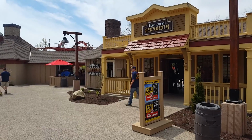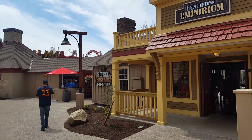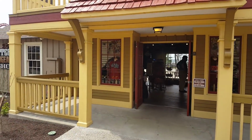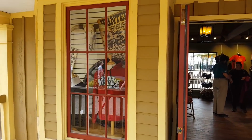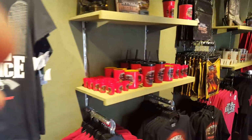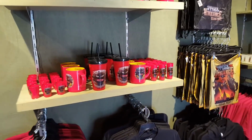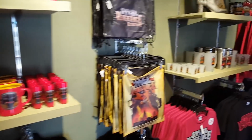Also new for 2018 is the Steel Vengeance shop right outside of the Steel Vengeance roller coaster. Get your Steel Vengeance merchandise. Get a cool hoodie. Let's take a look at some of the stuff that they have to offer here. Nice array of shirts and cups. Some bags.